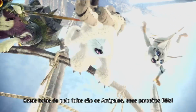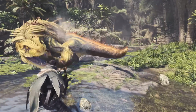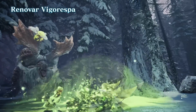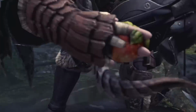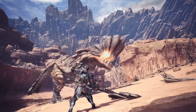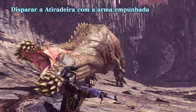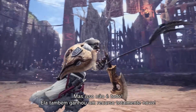These cute fur balls are palicos, your loyal partners. They may be small, but they provide you with support out in the field. All hunters of the Commission have a slinger, but it's gotten a bit of an upgrade this time around. You can now fire it with your weapon drawn. But that's not all. It's got a completely new feature, too.